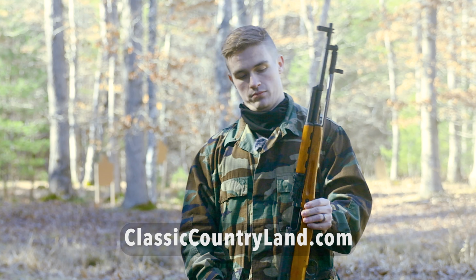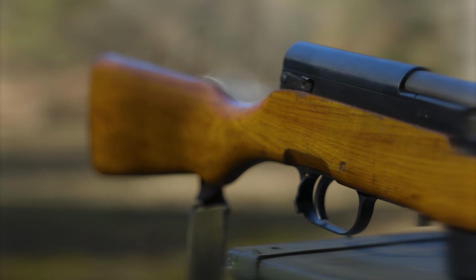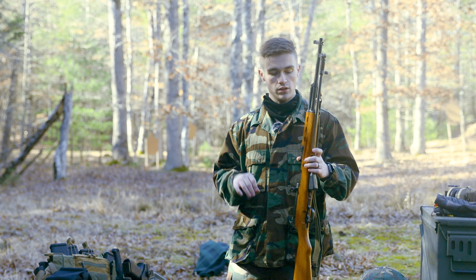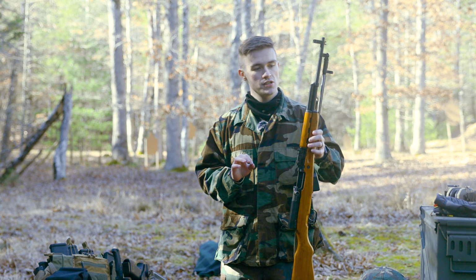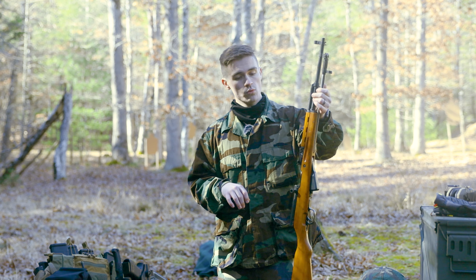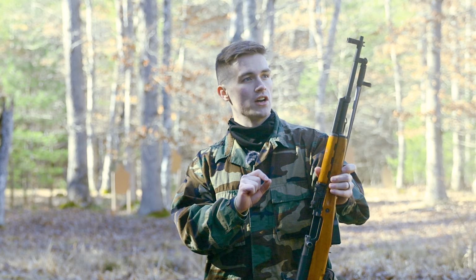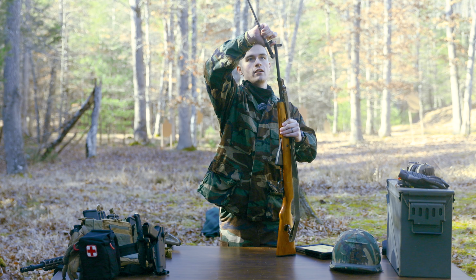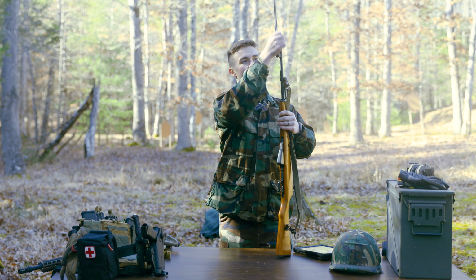All right, so the reason y'all are here: the SKS, the Norinco SKS. Before we talk about specs, I want to give you a little bit of my experience with this thing. As I previously mentioned, I have had this since I started shooting. This was one of the first rifles I ever shot, and I will forever love this gun. I might not have shot it when it had its bayonet stuck to the front of it. That might be a recent addition that I think is pretty sweet, but I've had this forever.